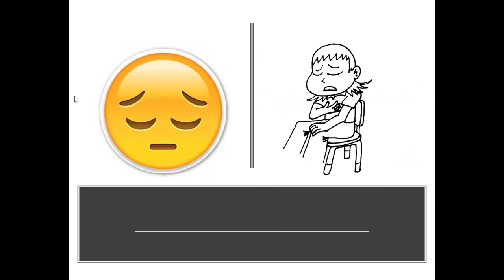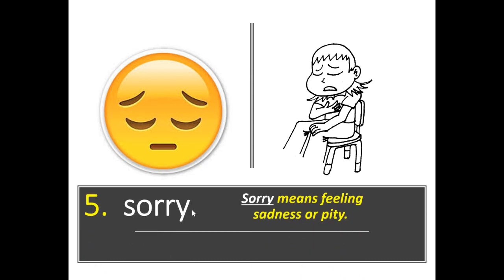What do you notice or see? I notice this emoji looks sad, and this person also looks sad or unhappy. So, how are these two pictures the same or similar? They both, I would say they both show sad or unhappy. The word is sorry. Sorry means feeling sadness or pity.